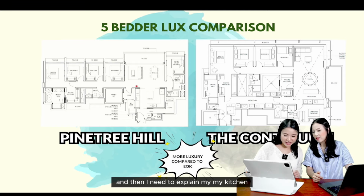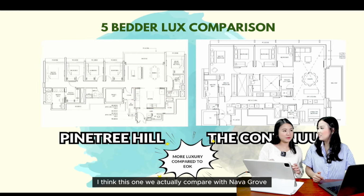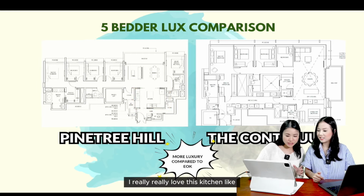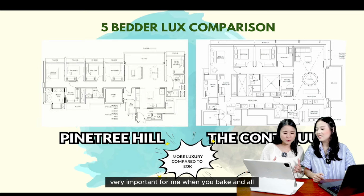And then I need to explain my kitchen. This kitchen is a squarish kitchen. I think this one we actually compare with Nava Grove. I really love this kitchen. Where can you find a kitchen in the middle still can put an island top? Very important for me when you bake and all.